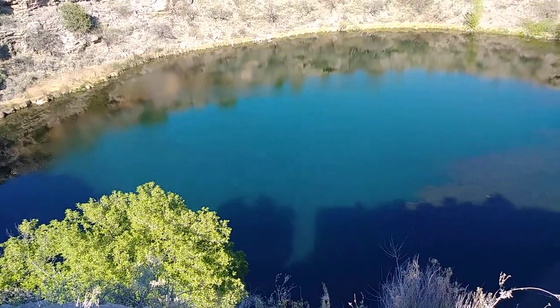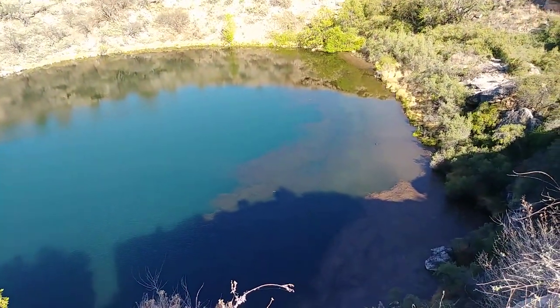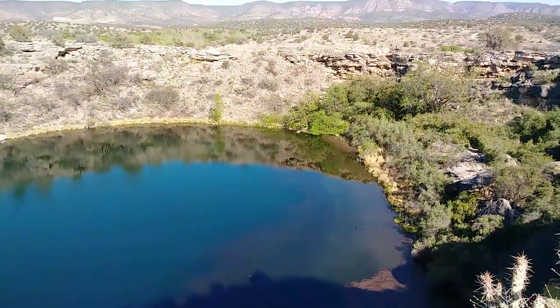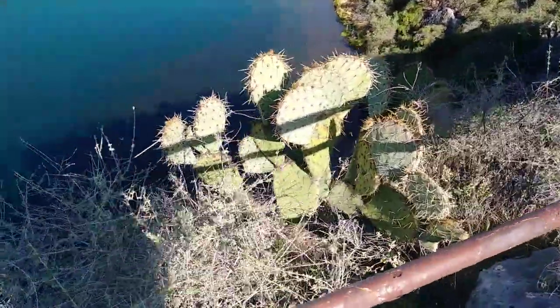That's a big well, isn't it? It's a murky kind of dark green color, and it actually looks like it's low. There's some prickly pear cactus right there.